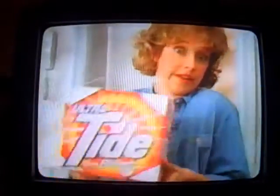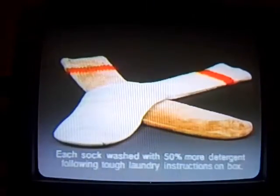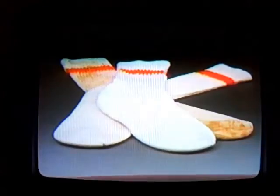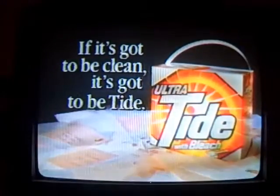My kids left a dirty shirt and socks in a fish cooler. The smell of mildew nearly knocked me down. Phew, awful. My sister wouldn't let me throw them away. Ultra Tide with bleach has the power to knock out odor. Take a dirty, smelly sock. It gets only this white with some detergents, but with Ultra Tide with bleach, it's gleaming white. And the odor's gone. They look new again. Patricia Dudley. If it's gotta be clean, it's gotta be Tide.